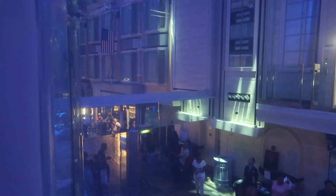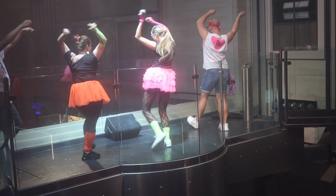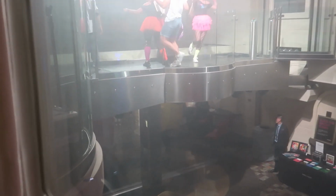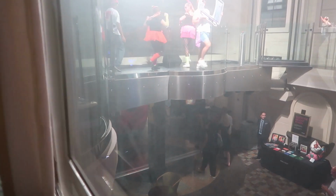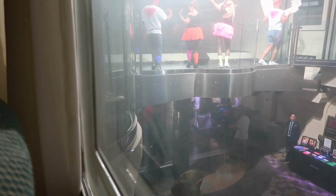It's an 80s dance party in the Royal Promenade. Every night we have something. The bridge has come down and the 80s guys and gals are on deck. It's a giant Pac-Man. No way. Come back, giant Pac-Man. Oh, and is it Inky, Blinky, Pinky, Clyde? Whoa. I don't know. I always forget which one's which. That's so cool. Clyde's the orange one. Okay, so it's not Clyde.